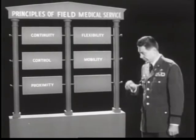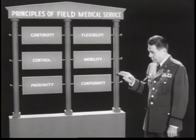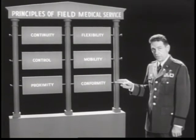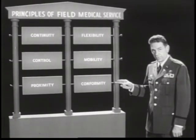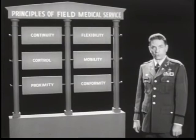The sixth principle is that of conformity. Adherence to the principle of conformity is fundamental in the design of an effective military medical service. The mission of the field medical service is, of course, to support combat troops.